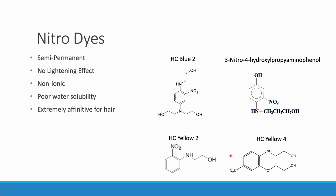Although these have a very simple molecular structure, they actually have a lot of variation in color. We can see that even though they both have this nitro ring here, these little different substituents really shift the color in different directions. For example, let's take HC Blue 2 and HC Yellow 2. Nitro dyes are primary yellows, reds, and oranges, but we do have this blue dye right here, which is very structurally similar to the HC Yellow 2, except HC Blue 2 has this amine group pendant sticking off. This functional group alone shifts the dye away from this yellow and makes it a really beautiful, warm-looking blue.